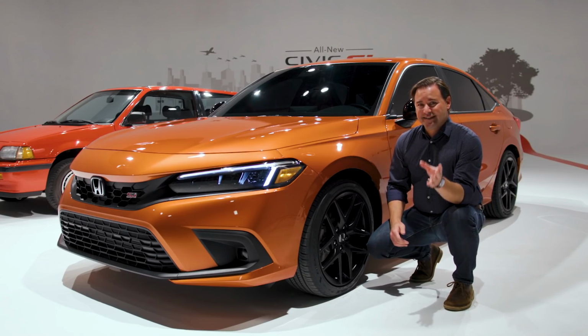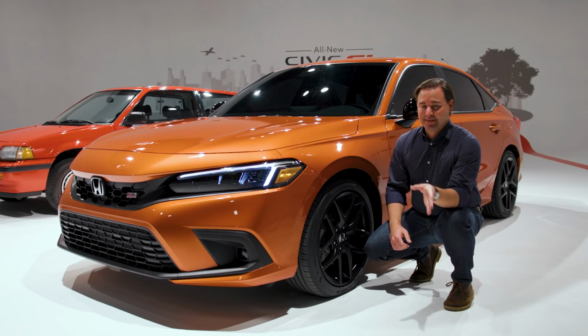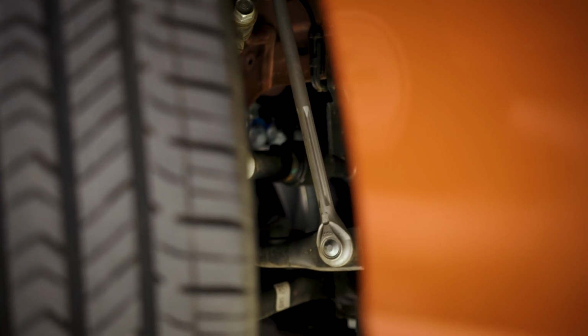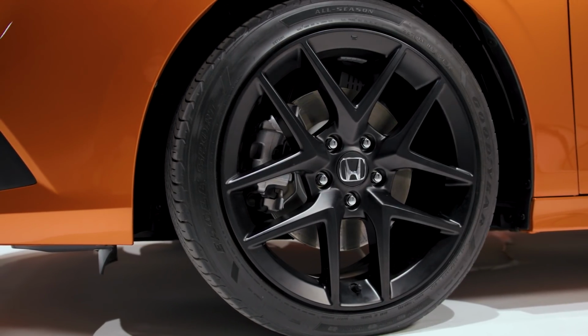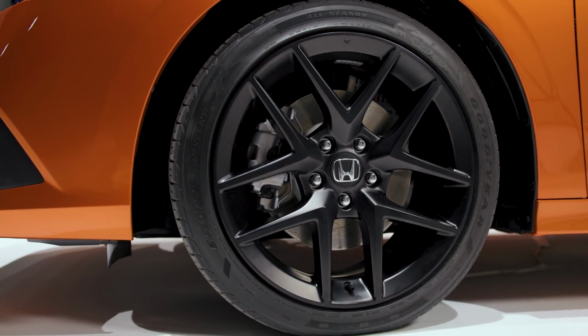Now, the third thing an Si has to have is better handling. It's got to be more fun to drive. And they do that with special stiffer dampers, plus stiffer springs, anti-roll bars, bushings, upgraded brakes, and performance tires.